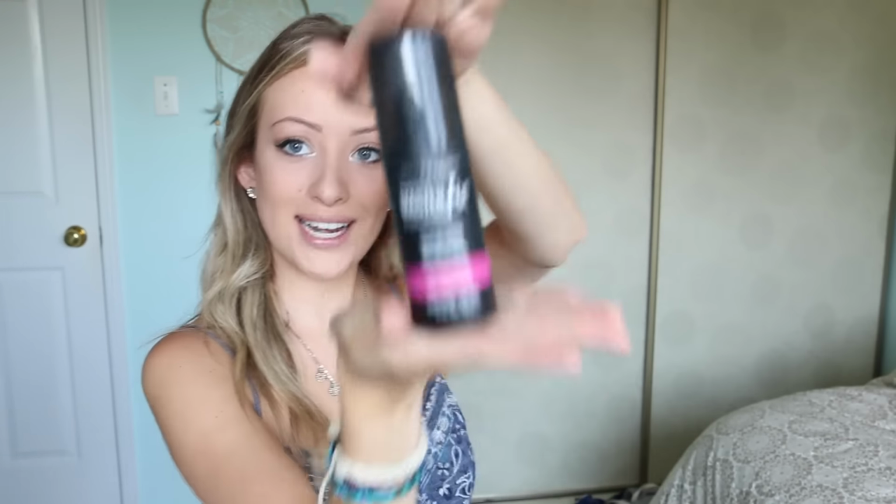And then I'm going to finish off the whole makeup look with some setting spray. This is the Maybelline Master Fix Wear Boosting Setting Spray. This is my second bottle of this stuff. I really, really like it.